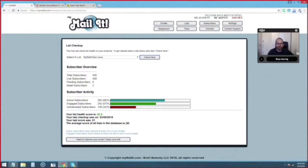What's really cool about this is it saves anonymously. There's no special data saved, but it saves your score in the database, so you can compare your list health score to everybody else's. For example, you can see right now the average score of all lists in the database is 42. My score for this particular list is 62.5, so I know I'm doing above average with this list.